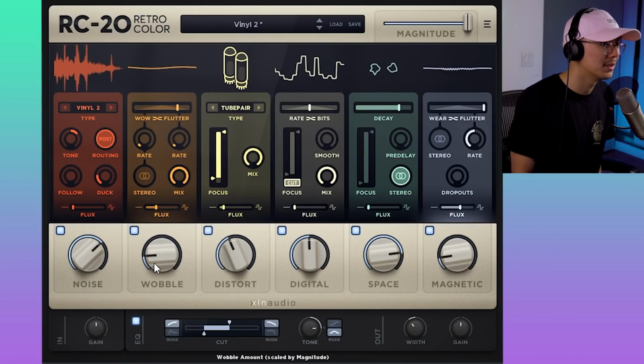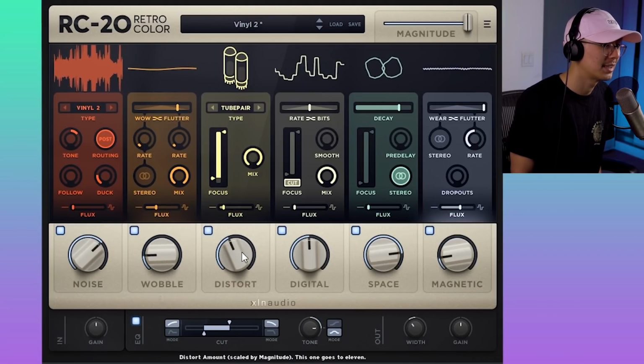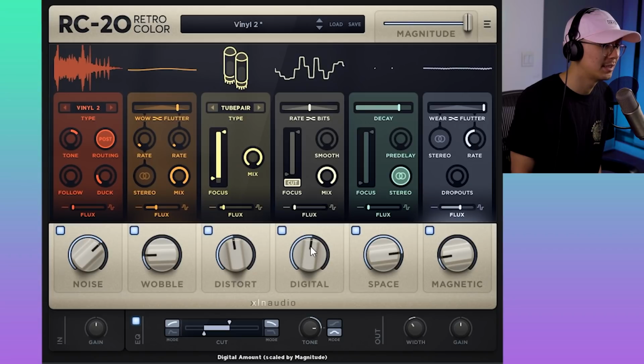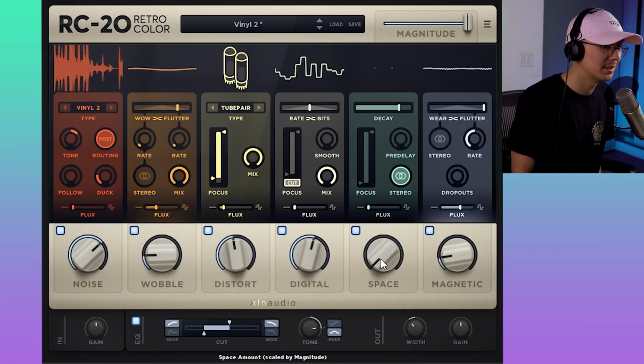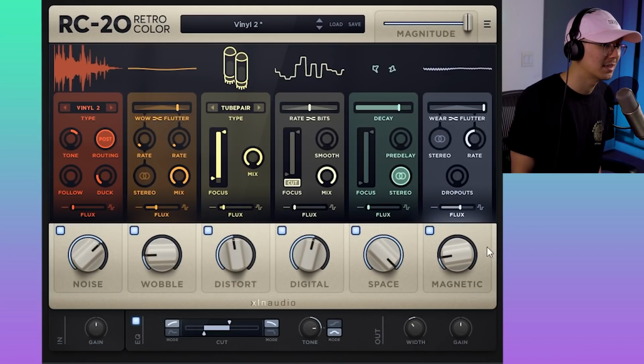The wobble emulates a floppy vinyl record, so you get those pitch flutterings. You can add saturation. You can also add digital degradation, so this is kind of like bit reduction. Its space allows you to add more atmosphere to it. I'm not sure what magnetic does. It sounds like it adds some flutter.